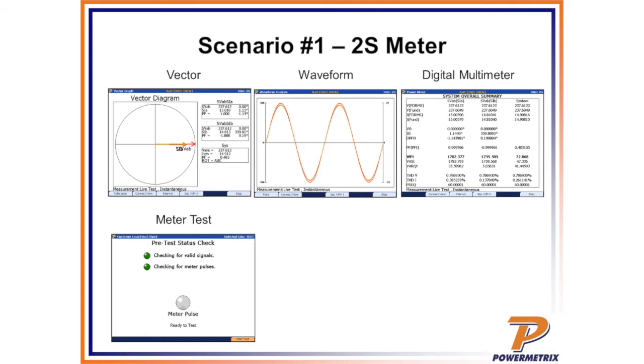I'm just sitting here. All right, so first scenario, I've got a 2S meter. I've hooked my Powermaster up to the service, and I'm getting some unusual information. Problem number one, looking like my phase relationship doesn't look exactly right. So what should we expect to see on a 2S meter? We should have phase A in line, but where should phase B typically be for an ideal situation?